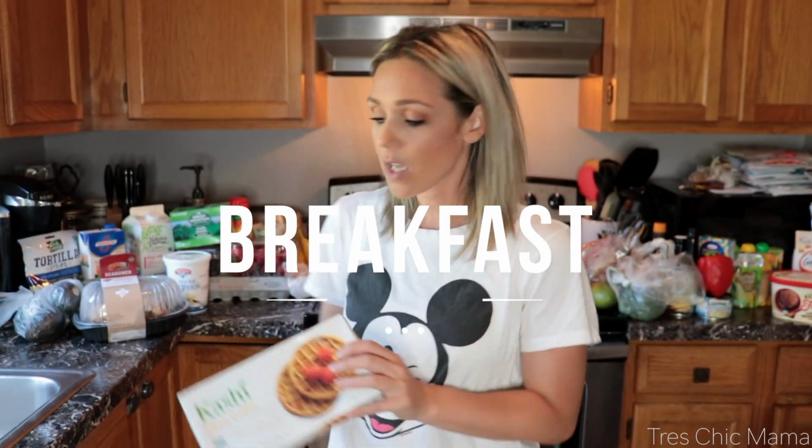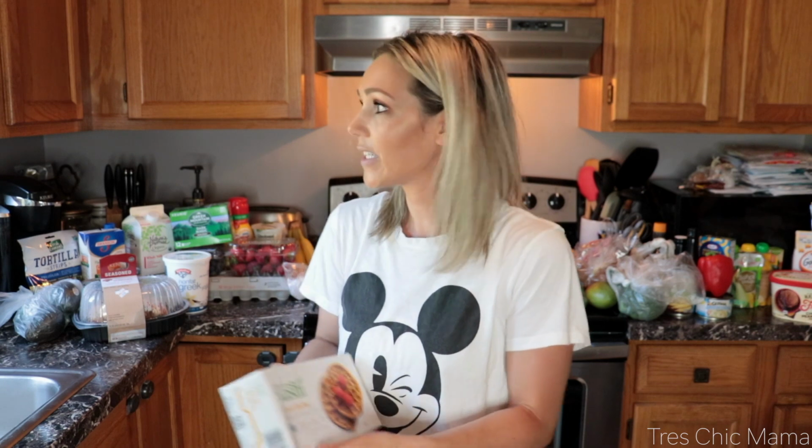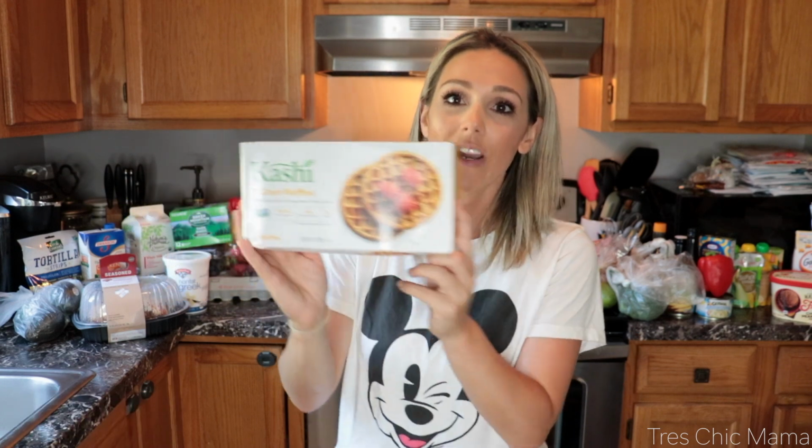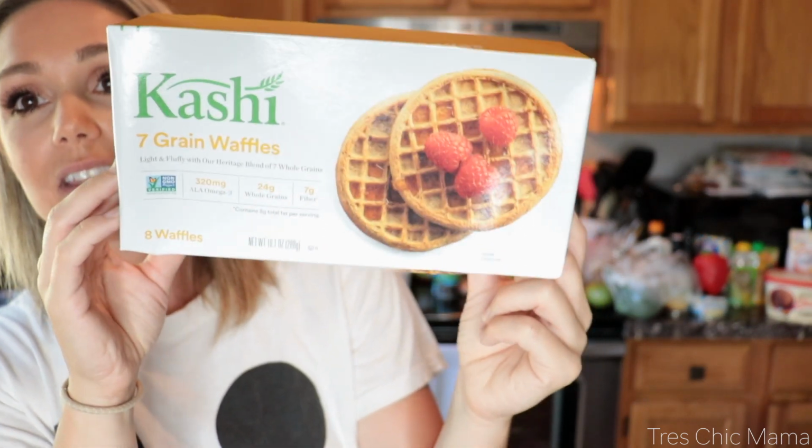So as far as breakfasts go, I like to have something pretty quick and convenient. I don't always cook an entire breakfast. So the first thing that I got were Kashi whole grain frozen waffles. I love these because they're so easy to just pop in the toaster, and I spread peanut butter on them for Sydney, and she loves them, but they're whole grain and they make me feel a little bit less guilty about giving her waffles. So Kashi whole grain waffles, these are a staple in our house. I try to always have these on hand in the freezer.